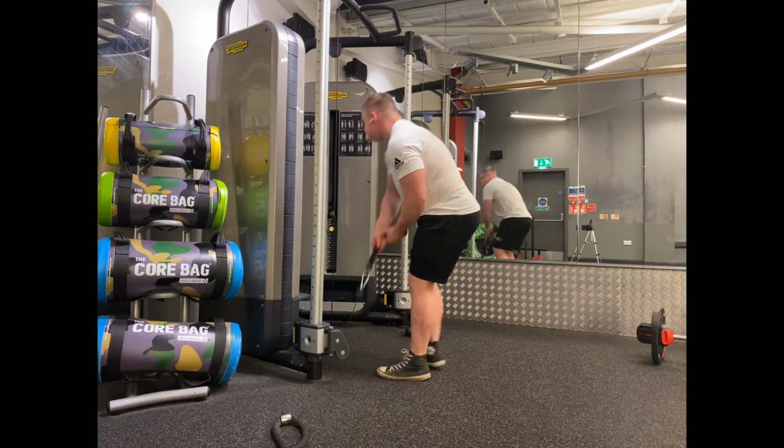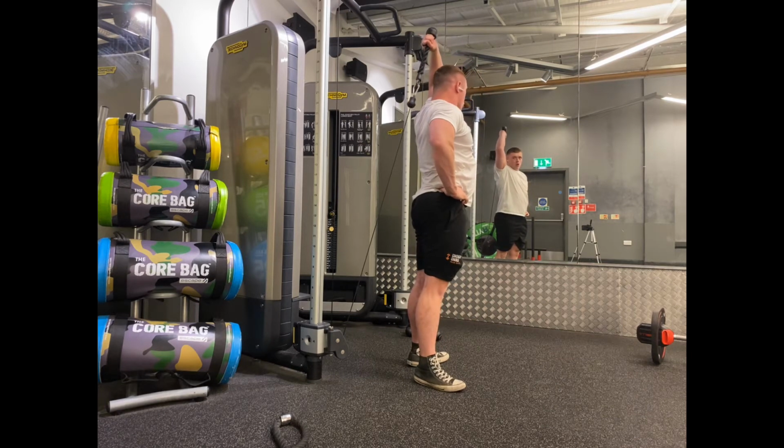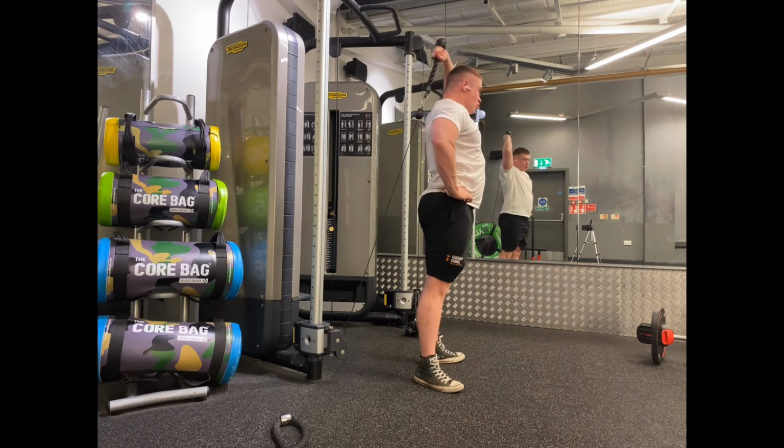So if you're used to doing a row machine, but the row machine's not there, look for another option, like maybe a cable row instead of a bent over row, which is a really complex movement. Because if you butcher the movement and you really struggle to do it, you'll probably just waste your time trying to do it.